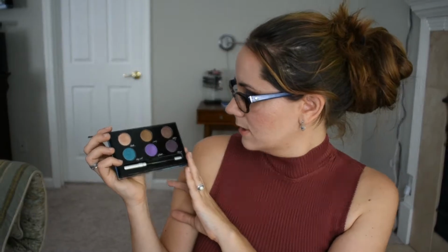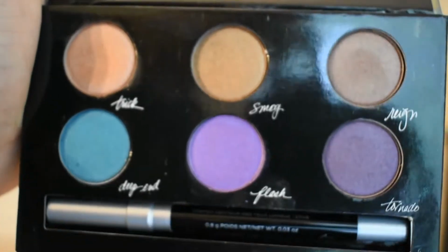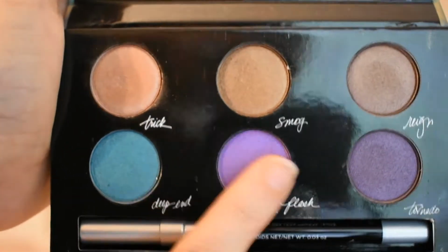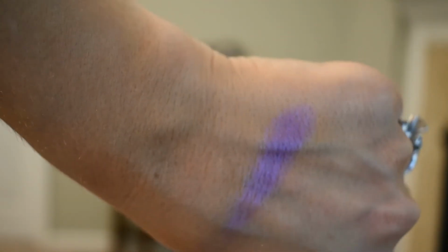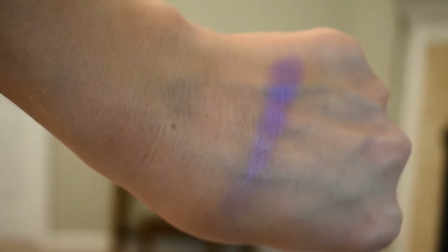And the Urban Decay Wendy's Contraband. In the Urban Decay Wendy's Contraband palette, I barely like any of these, honestly. Ooh. All bad. Wendy loves this though. I want to say maybe Flash, I guess. Flash. It is a warm purple with almost an iridescence to it.